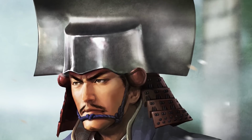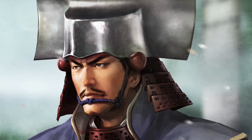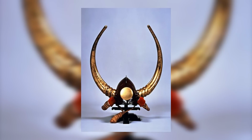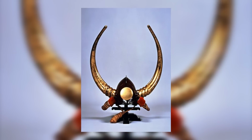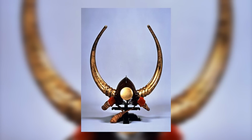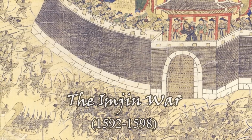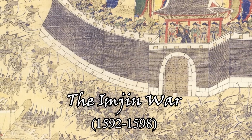But something that perhaps is even more fascinating is the idea that this helmet design actually first belonged to Fukushima Masanori and not Kuroda Nagamasa. If we remember back to the first helmet video, I discussed Fukushima Masanori's brilliant golden horned Kabuto. Well, it appears that this helmet may have actually originally belonged to Nagamasa, while the Ichi no Tani Kabuto was Masanori's. Both men had fought together during the Imjin War, the samurai invasion of Korea, and would later also fight together at the Battle of Sekigahara.